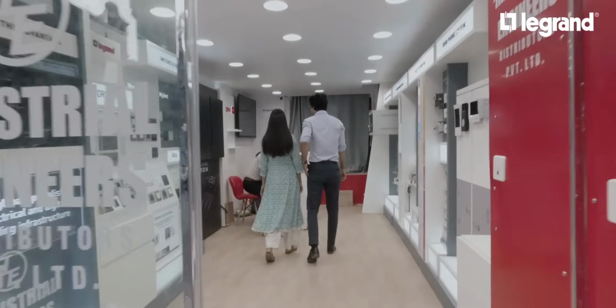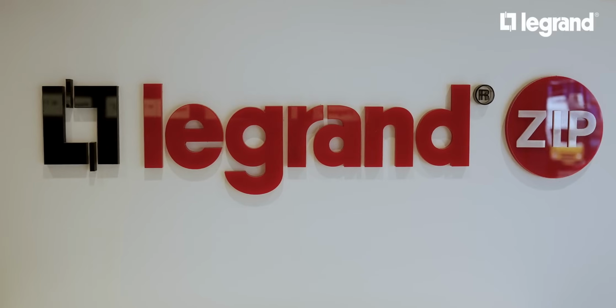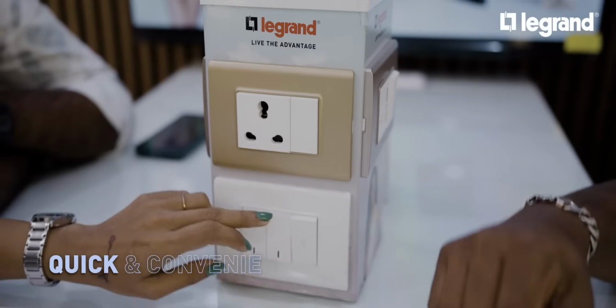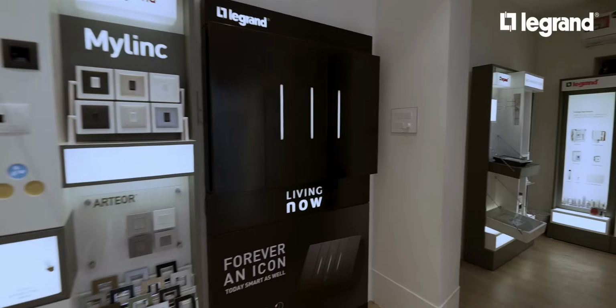Presenting the first-of-its-kind electrical accessories and solutions buying experience. Legrand Zip. Legrand Zip makes it quick and convenient to access your preferred products and solutions, whether you seek them for your dream home or for a project for a prestigious client.